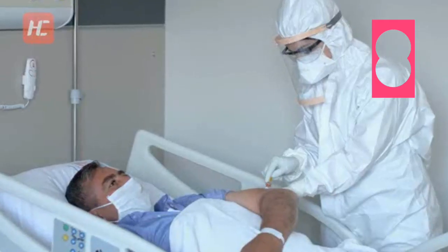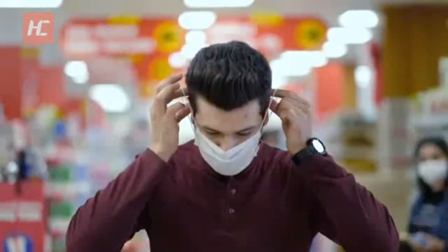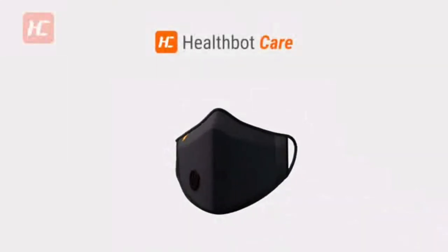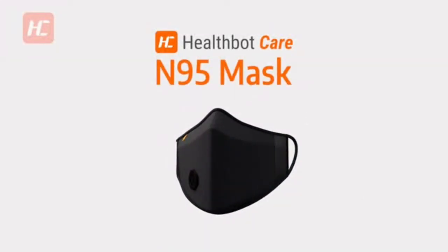Coronavirus, other viruses, and pollutants is key to survival. What will you do to defend your family from these dangers? At HealthBot Care, we have designed a durable, reusable, and protective N95 mask.